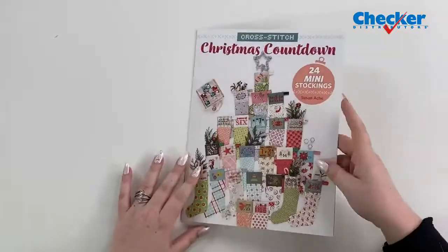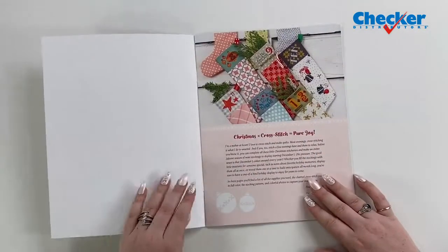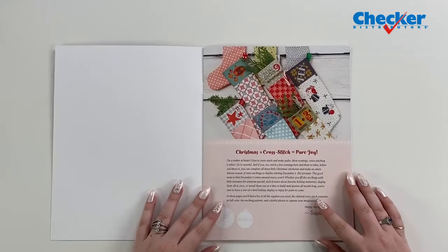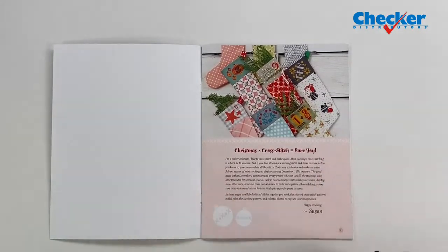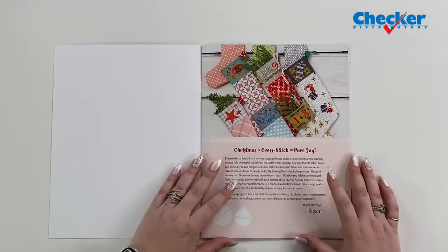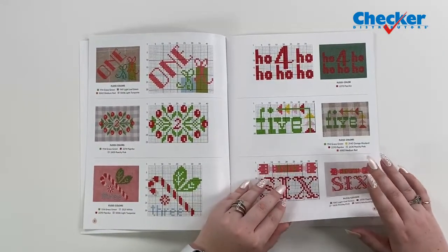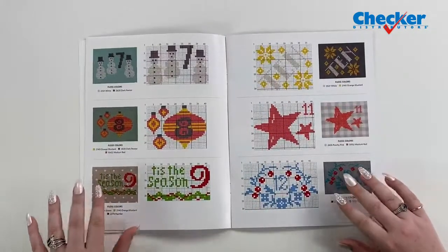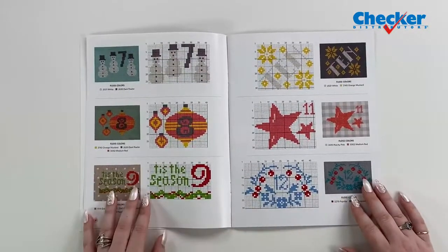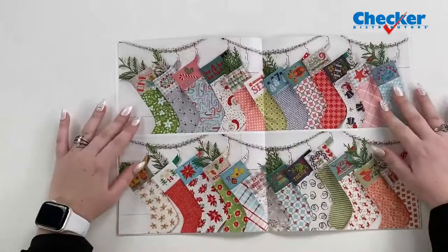We're going to start today off with 3 new holiday books from Martingale. If you love decorating for Christmas as much as you love counted cross stitch, then you are in for a holiday treat with this cross stitch Christmas countdown book. Cross Stitch Christmas Countdown is created by the noted designer Susan Arch, and she's going to help you put the merry in the season with original cross stitch designs for 2 dozen 4x10 mini stockings. Here's a good picture of them.